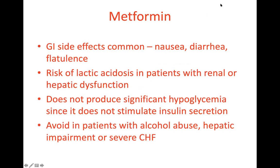Side effects, a lot of people complained initially when this came out with regard to side effects. Most common thing is that we see nausea, a little bit of diarrhea, some gas. Those are tolerable, but can be bothersome. Can be especially bothersome if somebody's going to be taking chronic therapy. But we do see that in patients that may have renal or kidney problems, we have to be a little cautious from a standpoint of them potentially developing lactic acidosis. So if we do have somebody that has liver or kidney dysfunction, we just need to be cognizant of that.